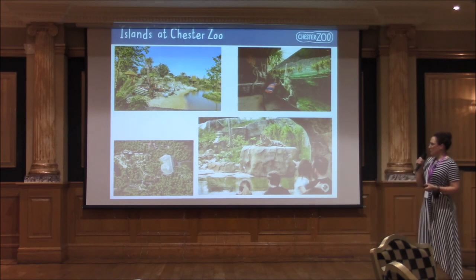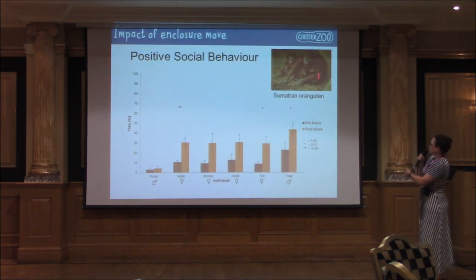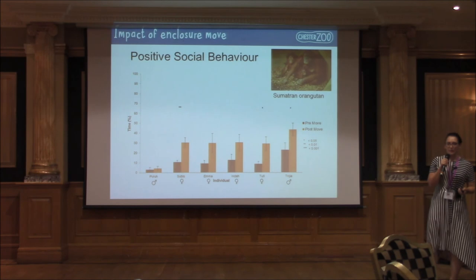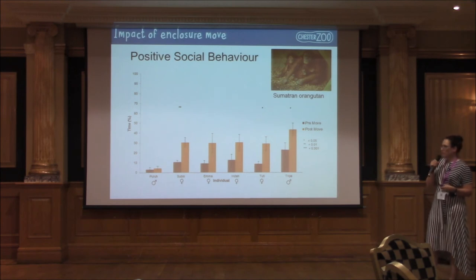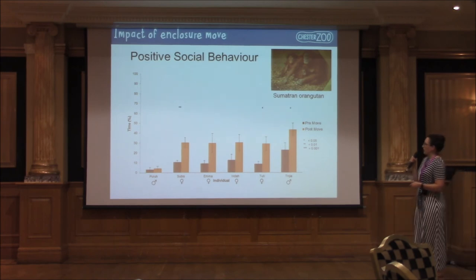So this was a study that was done by one of our students. I'm going to focus on one of the species, which was Sumatran orangutans. So this is some of our Sumatran orangutans here. We had 7 individuals move enclosures from their old Realm of the Red Ape enclosure to their new enclosure in Monsoon Forest and Islands. And one of the really nice impacts of moving to this purpose-built enclosure was a significant increase in positive social behavior of 3 of our individuals. So this is a really nice positive behavioral result from moving enclosure.